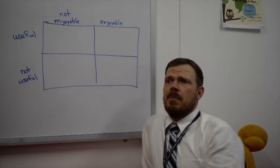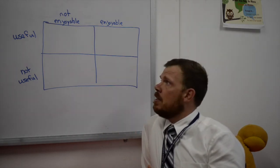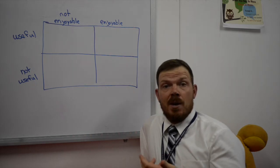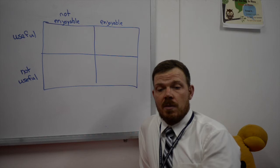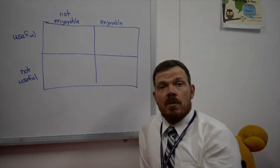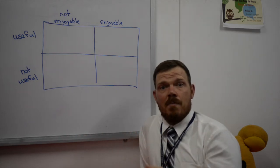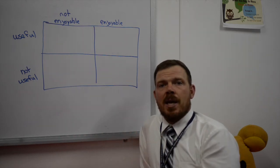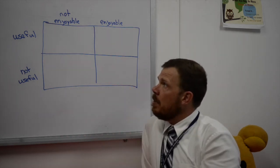For me, that would be something like running or cycling. I find both of those things very useful because they support my well-being. They help me stay well, but also they're enjoyable. I get outside, I get some fresh air. I enjoy being outside and doing those things. So that's something I would put up in that top category.